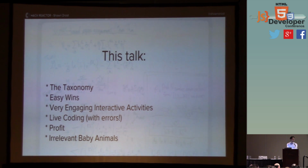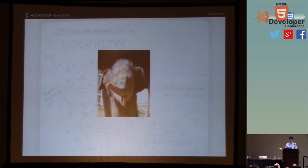We're going to start by looking at a taxonomy of the kinds of interview questions that might come up. We're going to go over some easy wins and look at some technical topics and some non-technical topics. There are going to be a lot of very engaging, interactive activities. We're going to do a little bit of live coding. It's going to be thrilling, and the goal here being to have fun and dramatically increase your performance on a rather important process, and hopefully be the most profitable talk that you're here for in this conference. Because there are not a lot of images that relate to front-end technical interviews, there are some irrelevant baby animals. So, you know, what's not to like?